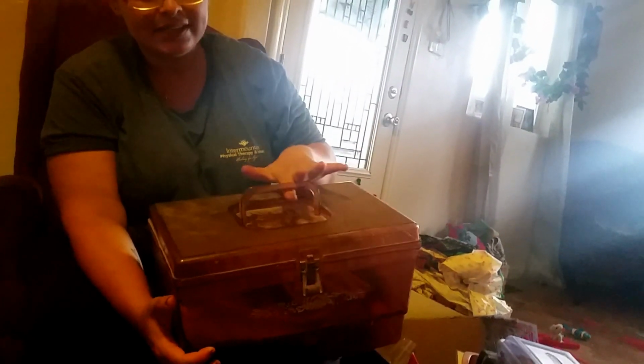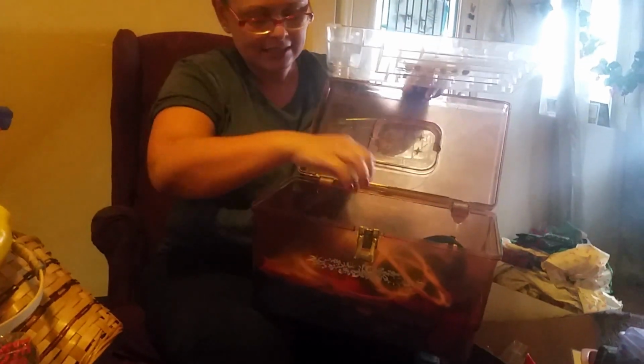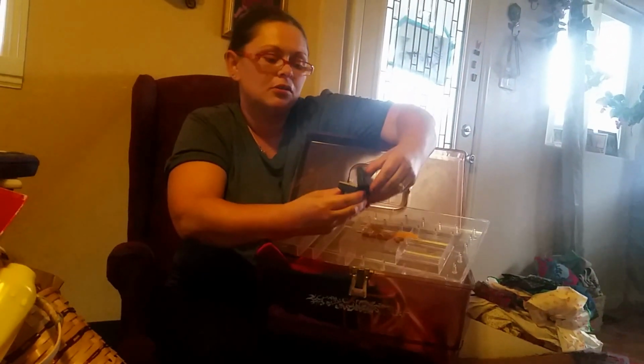So, there's this case, and the lock is broken, so that sucks. And there are some significant cracks on it, so most likely it will just go bye-bye. That sucks, but it was kind of good that they broke it. It's got all kinds of things in it. It's got a buttoneer, and this little tool, and a bunch of, like, belt stuff. Maybe it's a sewing box. Yeah, it's a sewing box, and just all kinds of little notions.